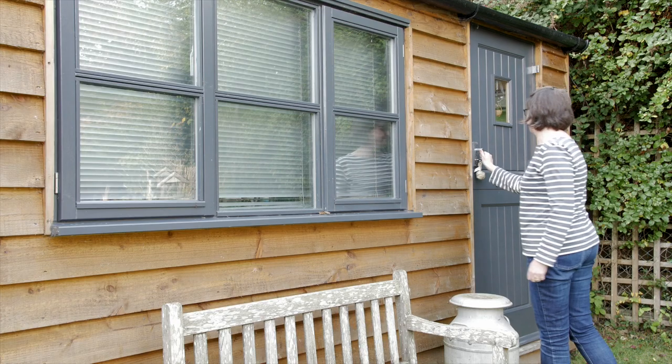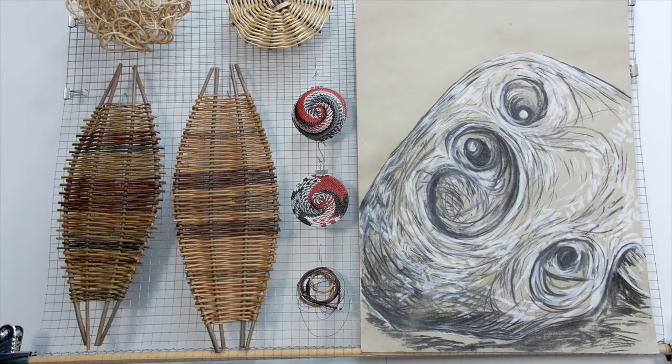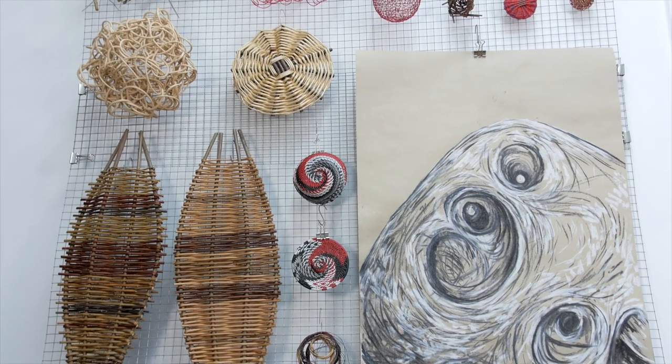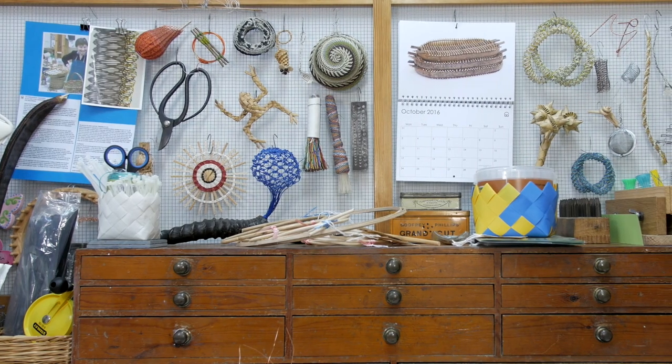So this is my workshop. This is where I come to be creative and feel inspired. And around me, I've got lots of things that I find pleasing to look at. They give me some inspiration.